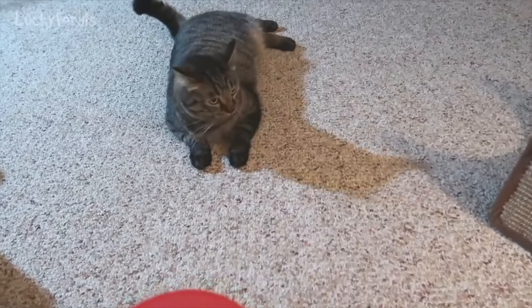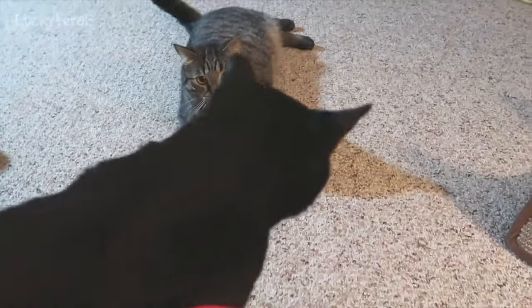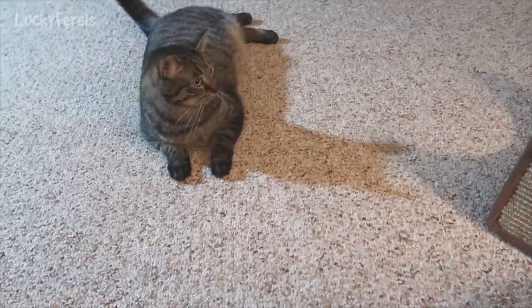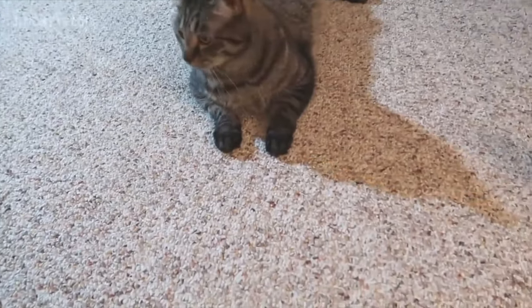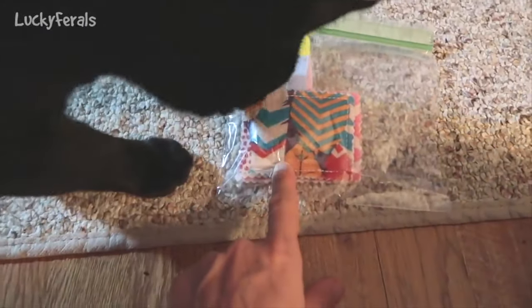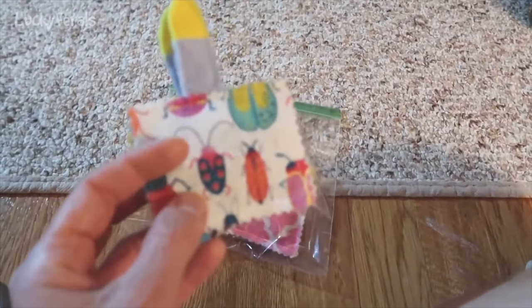Time for the birthday party for the cats, but Simba's here and Boo's here and Stella and Splash are not here. I am going to start giving out the cake. So we have cake for Boo and Stella. There's Boo and Stella. And then this is Simba and Splash's cake. And what I did with this was I rubbed it with the fresh catnip.